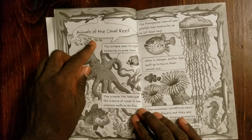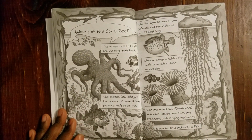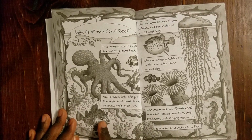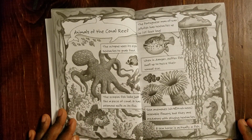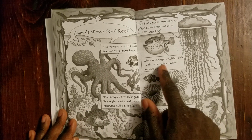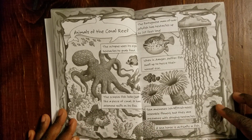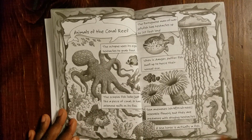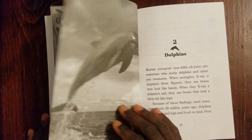Wow, animals of the coral reef. The octopus uses its 8 tentacles to grab food. The scorpion fish looks just like a piece of coral. Portuguese man-of-war jellyfish have tentacles up to 165 feet long. When in danger, pufferfish swell up to twice their normal size. Sea anemones resemble flowers, but they are predators with stinging tentacles. A seahorse is actually a fish. Learning something new.